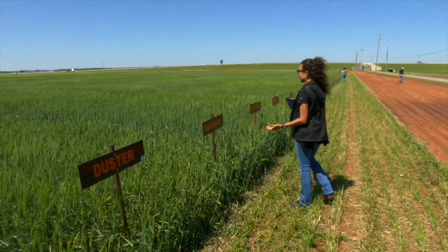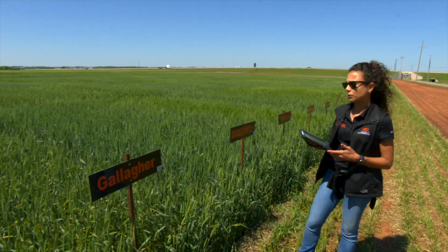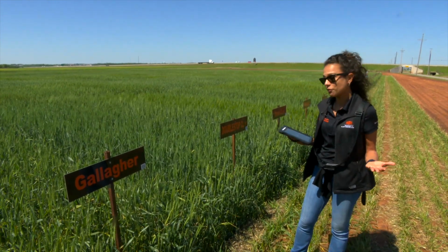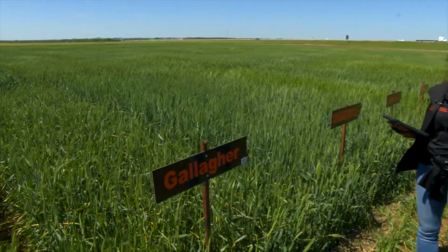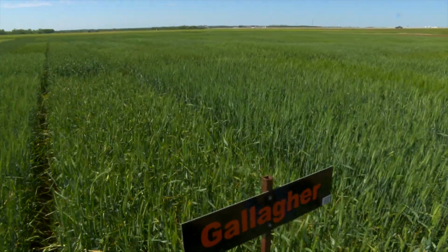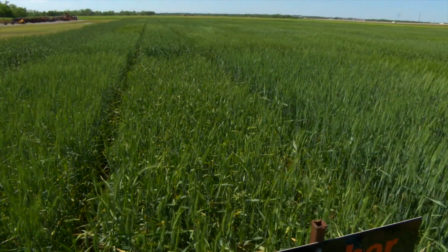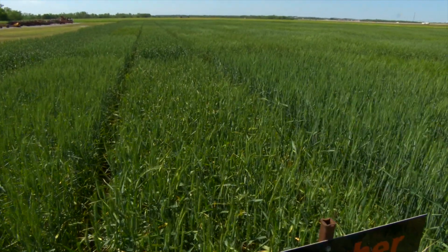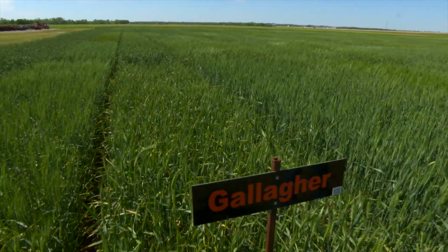So we have here Gallagher. Gallagher is a well-known variety in Oklahoma, one of the top grown varieties here in Oklahoma. It has very excellent grazability, very good forage potential, and great grain yield. It has Hessian fly resistance and leaf rust resistance. It's on the medium early side for first hollow stem and medium maturity.